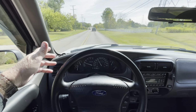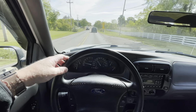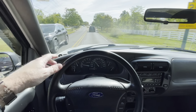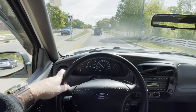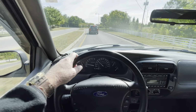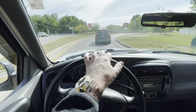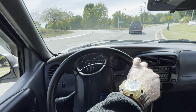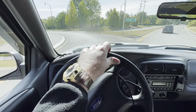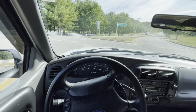You can have a regular XLT trim like my mom's. My mom's does have power windows and locks and cruise and keyless entry even in that time period as well. But you can have an XLT that has no power or anything. It can be an XLT trim and not have power windows and locks and cruise. So, you know, they're not all the same, I guess is what I'm trying to say.